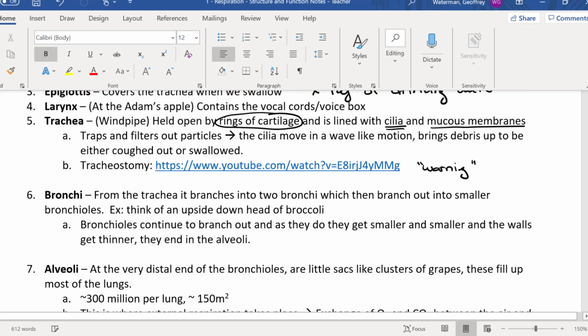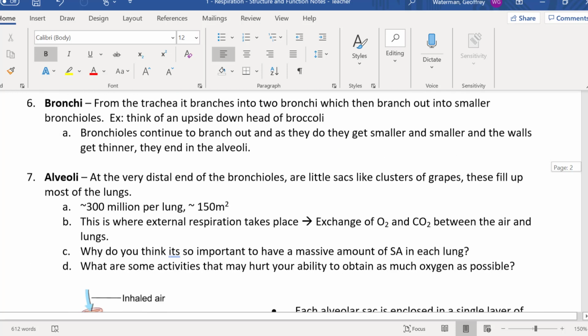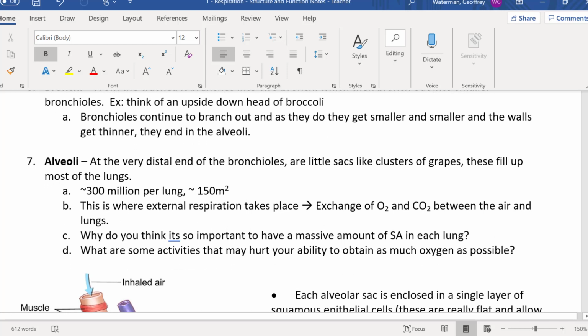From our trachea, which is a fairly large tube, we're going to our bronchi, which branch off into two different lungs. Now, I want you to think of our lungs as like an upside down head of broccoli. All right, so the bronchioles continue to branch out as they get smaller and smaller, and the walls get thinner and thinner, and they end in alveoli. And our alveoli are where our external gas exchange happens.